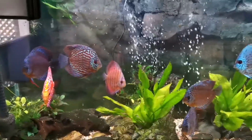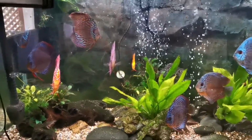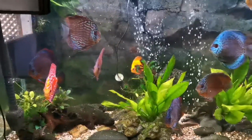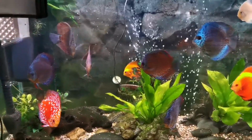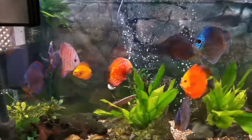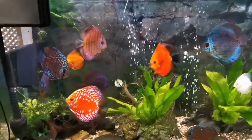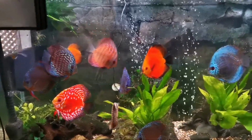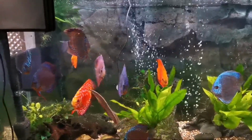So you can start to see now the fish need to be older than 15 months to successfully breed. I was trying to breed earlier. Some people would have seen those videos in the past. I was like, yay, my fish are laying eggs, but I didn't know what I was doing. And a more experienced discus keeper told me I'm wasting my time before 15 months. And even at 15 months, I might have to wait a little longer depending on the fish.